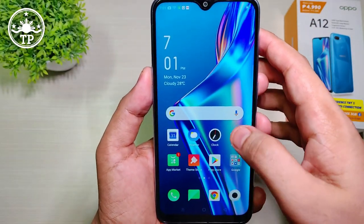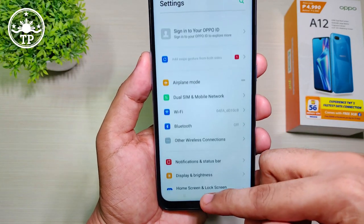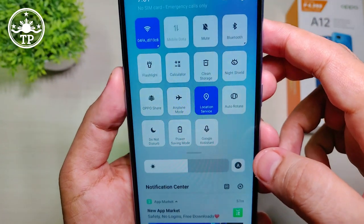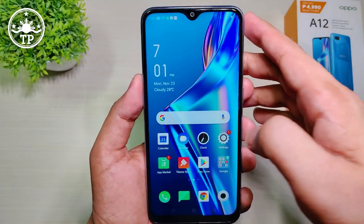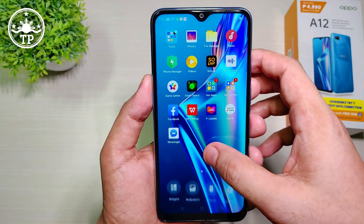So there you go. This is the settings. And if you're wondering if there's a dark mode, so here, because this is Android 9.0 Pie, it doesn't have that. Also, you'd have to turn on app drawer if you prefer that.